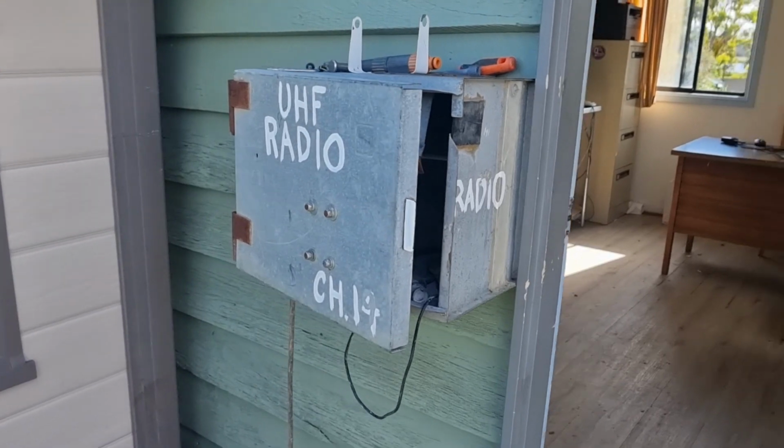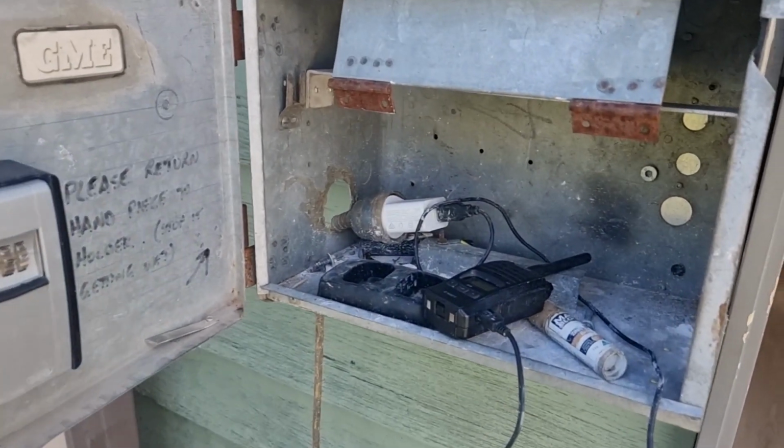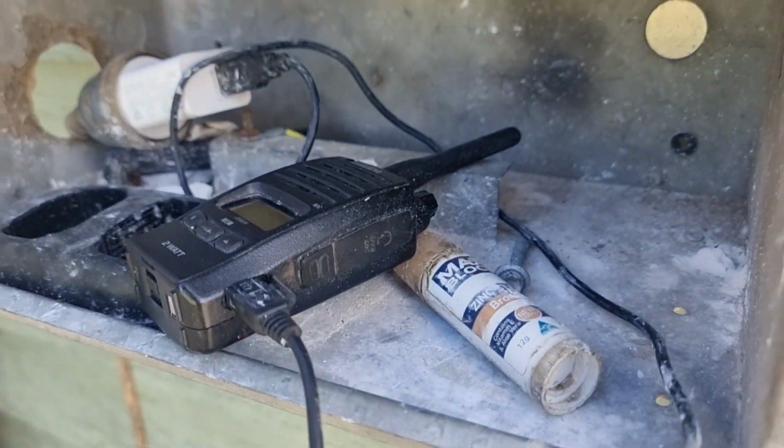Just a cool little feature. If you need to get hold of the site manager and he's not in the office, they've left a little radio here. Call him up, you can get in touch.